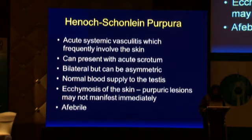Blood supply to the testis is normal, but it's abnormal to the skin, and you have some ecchymosis of the skin. The difficulty is that the purpuric lesions that you expect to see in Henoch-Schonlein Purpura don't always manifest at the time that the skin swelling is seen, so they may come in alternate order. Once the purpura is there, it's pretty easy to make the diagnosis.